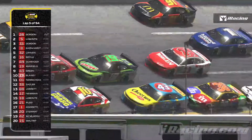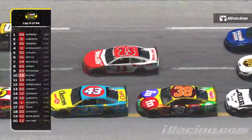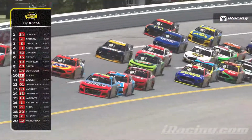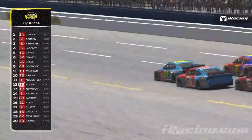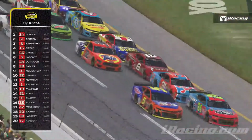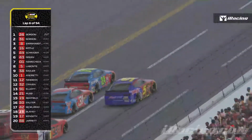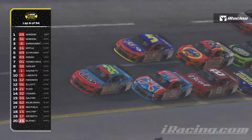Here goes the 24 of Jeff Gordon to the front. I can't find his number on the car list. There he is, out front at Talladega. With a push from the other Jeff. I think that's Jeff Burton, right? Oh no, it's Robby Gordon. So it's the other Gordon, not the other Jeff. Robby Gordon pushing that 24 out to the front.